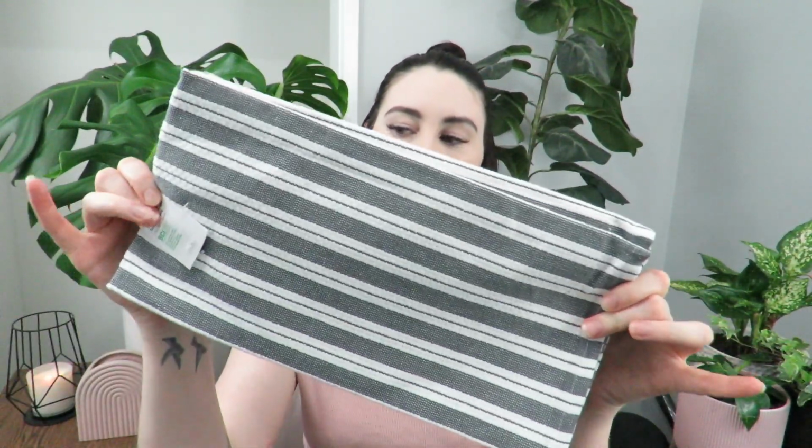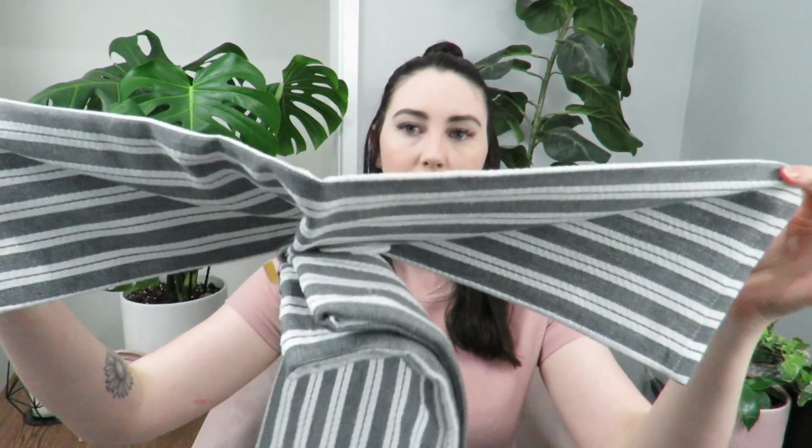I don't like bold, bright, colored type of things. I prefer neutrals, like grays and stuff. So I always keep an eye out for any gray tea towels that they might come out with. Normally the material is pretty subpar, so I don't buy them, but I came across these ones which are really thick and they're really big. It's obviously clipped together, but these are huge.